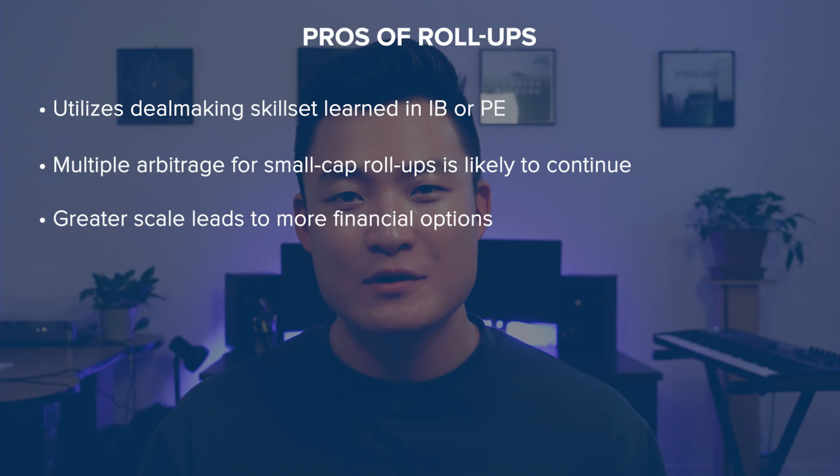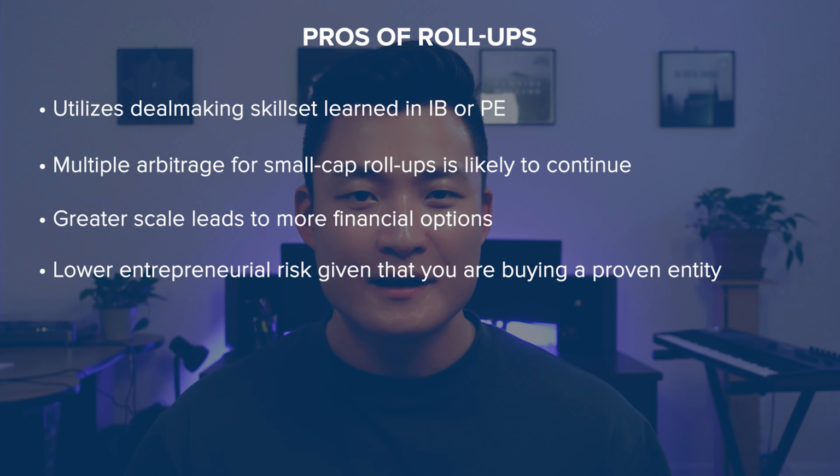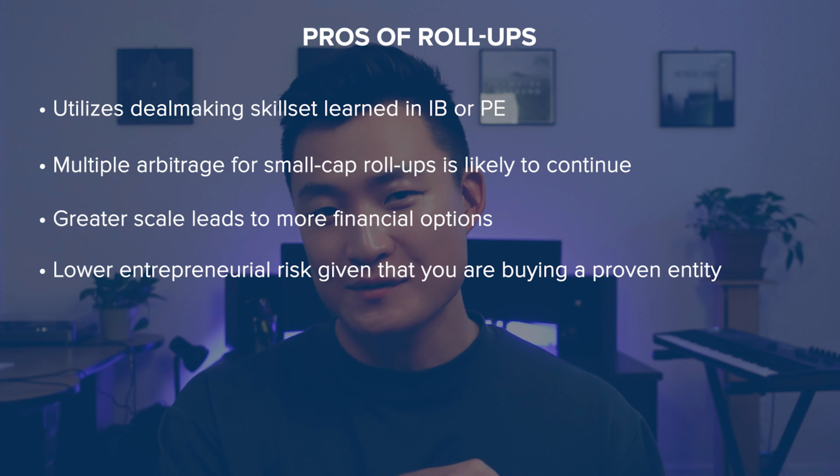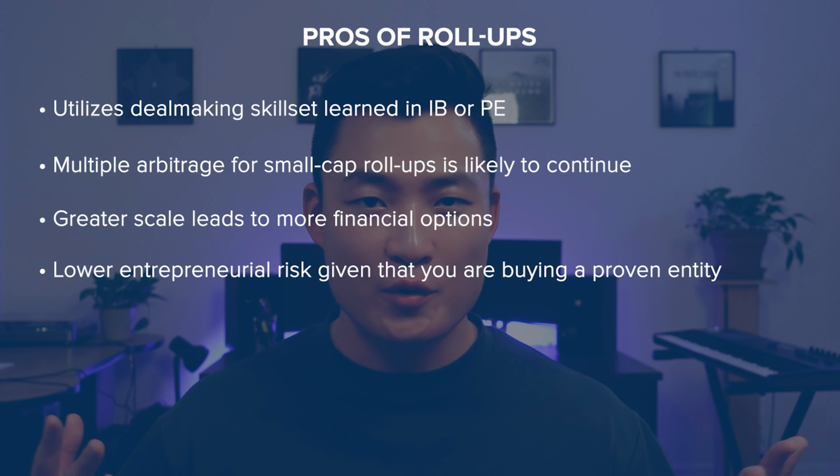And I think another big pro for some people is that you don't have to come up with an original business idea. Lots of people get stuck at the ideation phase when it comes to entrepreneurship, so this really just inserts you into the middle stages of a business where you're just growing and operating it.